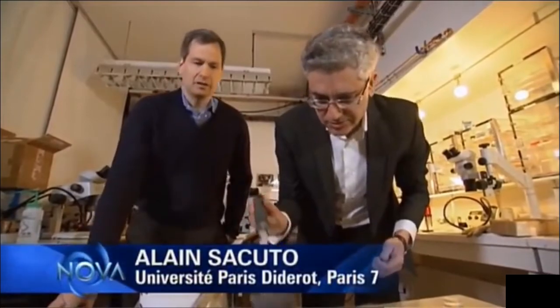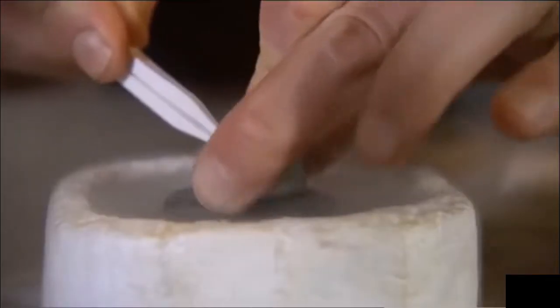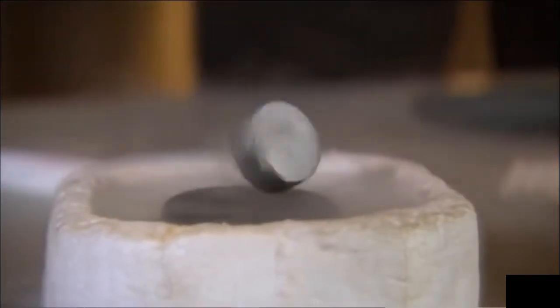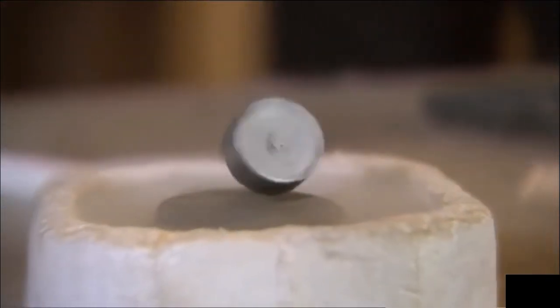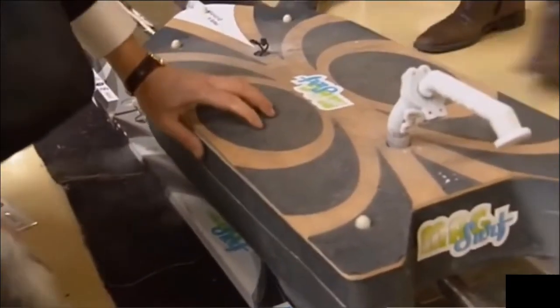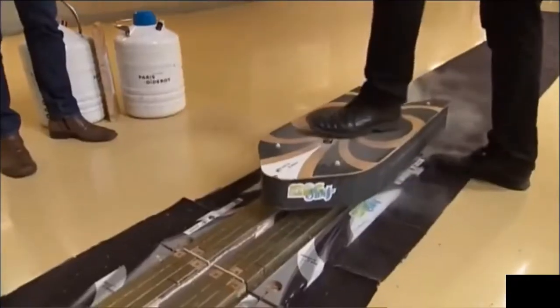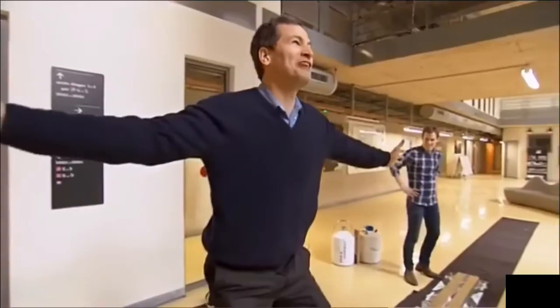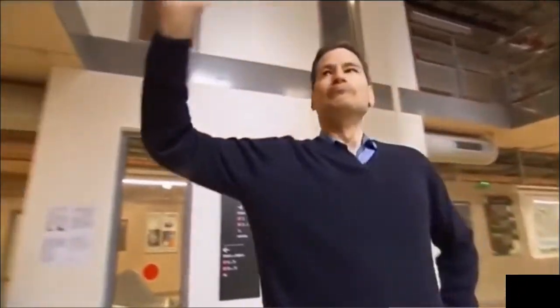Masakudo showed me something extraordinary that happens when a really cold superconductor meets an ordinary magnet. Oh, and there is levitation, you know? And this little puck is just the tip of the iceberg. Oh, come on! Let's go. Back to the future! I'm actually surfing above the ground. I'm flying! And it's more than just fun and games.